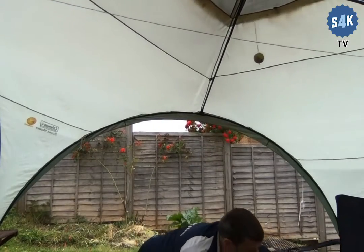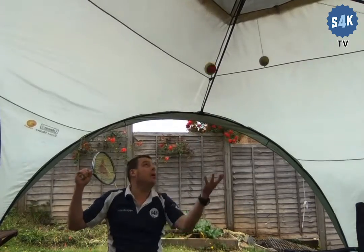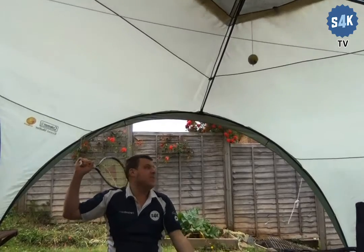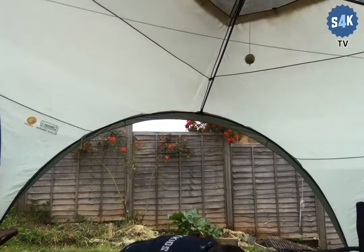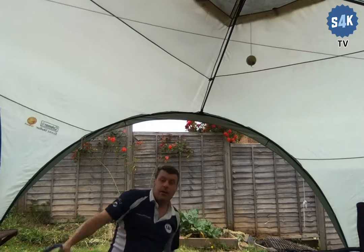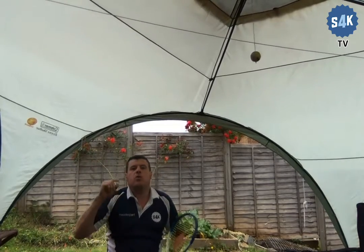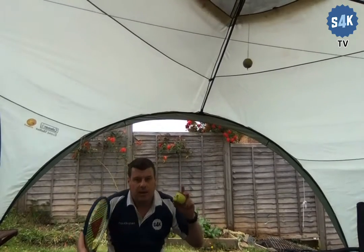If I go here, you'll be standing in front of them, throwing the balloon up in order for them to make contact and hit the ball. So watch again. Sideways on, you'll be throwing the balloon up. You can get them, depending on the child, to try and throw the balloon up, and eventually they'll be throwing their own tennis ball up. The serve is one of the hardest things to teach.